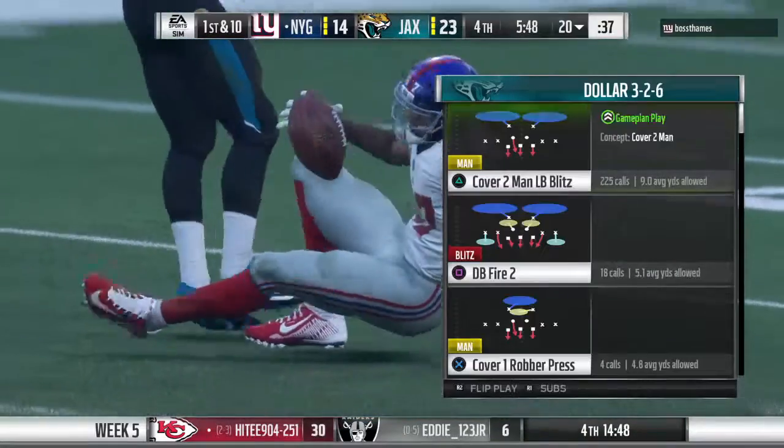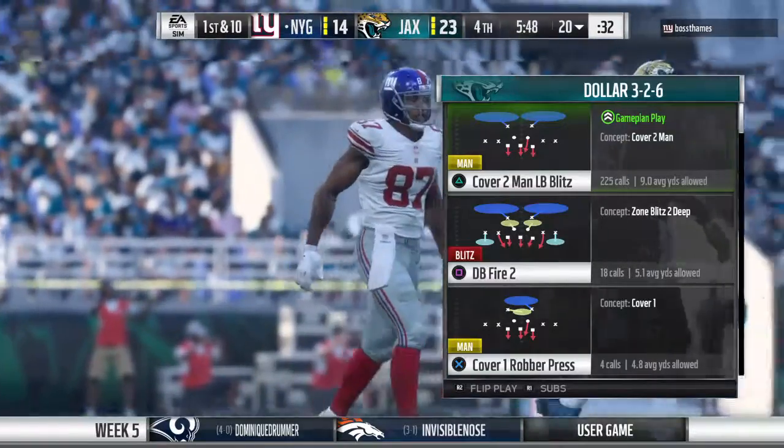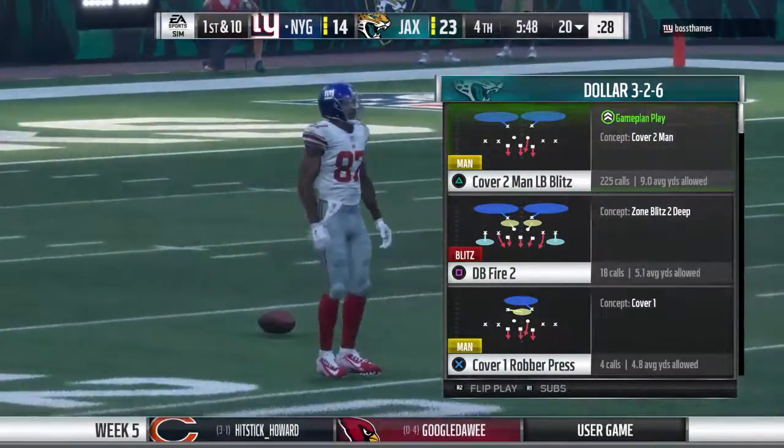Here's the Giant offense now as they get ready to take over here. And with this deficit, you can't have too many more drives like the last drive where you had to punt it away. You know what I would tell my offense right here?